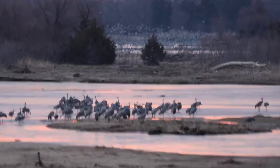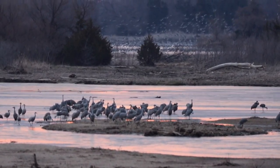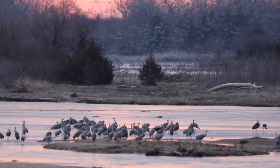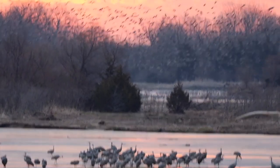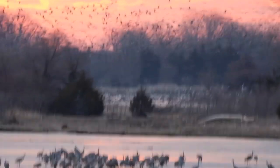Go. Big truck back here. Oh my gosh, it's so bad. Oh my lord. Oh, here come more.